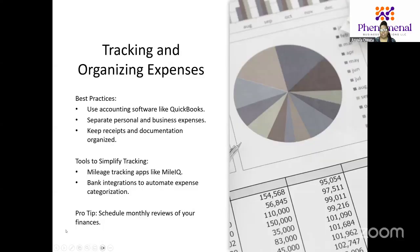So when you're tracking your expenses, the best practice is using accounting software. I prefer QuickBooks, but there are some other alternatives out there. But I think QuickBooks, since they're the most known, they are most likely going to be the only ones that will allow integrations with your dealer management services, because those services are familiar with QuickBooks.